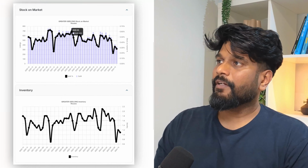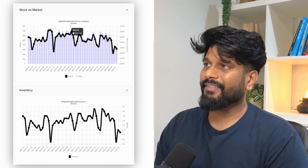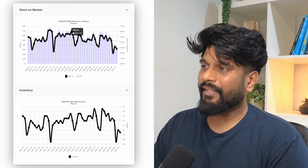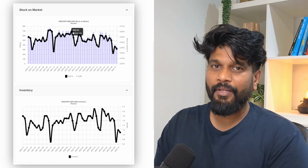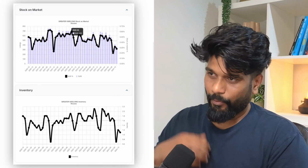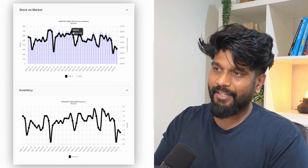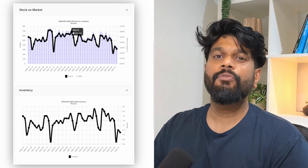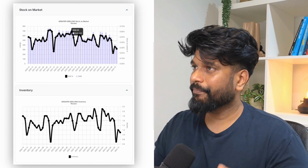We have on screen now the stock on market and inventory. So this is the supply side. You can see the stock on market has been declining steadily. The inventory basically means the number of months of inventory available in the marketplace. So you can see it's sitting just over 1%, or even if you average it out, it's still less than 1.5%, which is pretty good. So there's no huge oversupply in the marketplace, which is what we like.